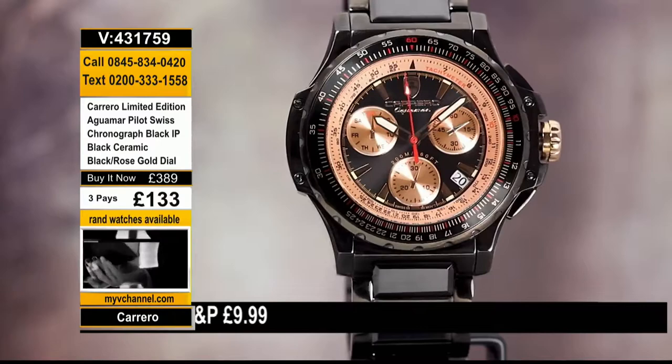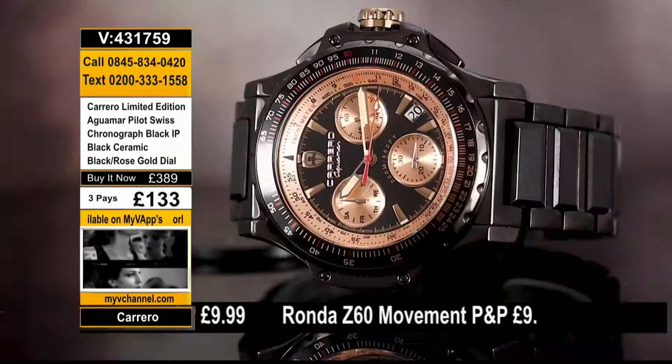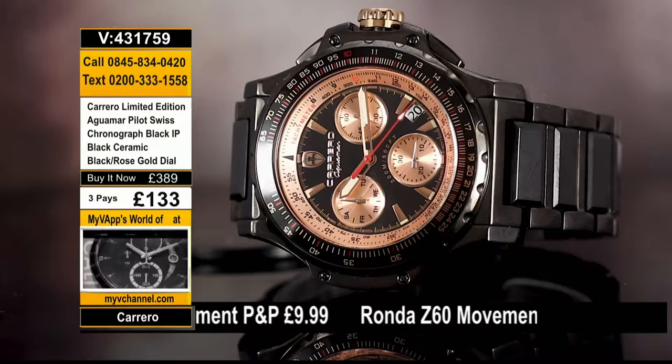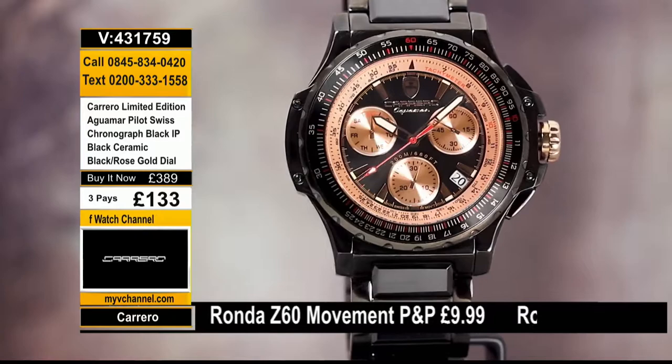It is 316L stainless steel, and then it's layer after layer of their superior black IP ionic plating. Then we have 100% high-tech faceted scratch-proof ceramic. We've got the beautiful unidirectional turning bezel as well, all 18 karat gold accents over stainless steel. Scissor hands with the super Luminova feature to it as well. Date window at the 4 position. It is a true 100% pilot watch from our friends at Carrero.